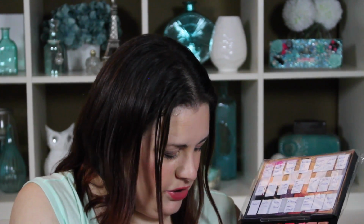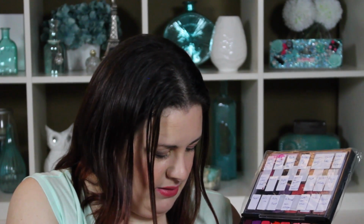In Ruby Woo, I'll swatch it. It is easy to swatch in this pan because it's just so matte. But that's Ruby Woo. Ruby Woo is a gorgeous classic red. Again, retro matte formula, so if you don't like drying lips, you may not like it. Okay, so two other formulas I want to talk about.